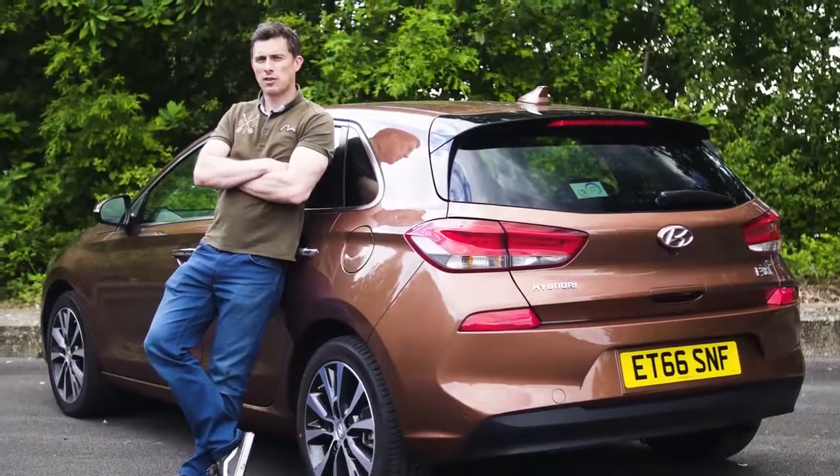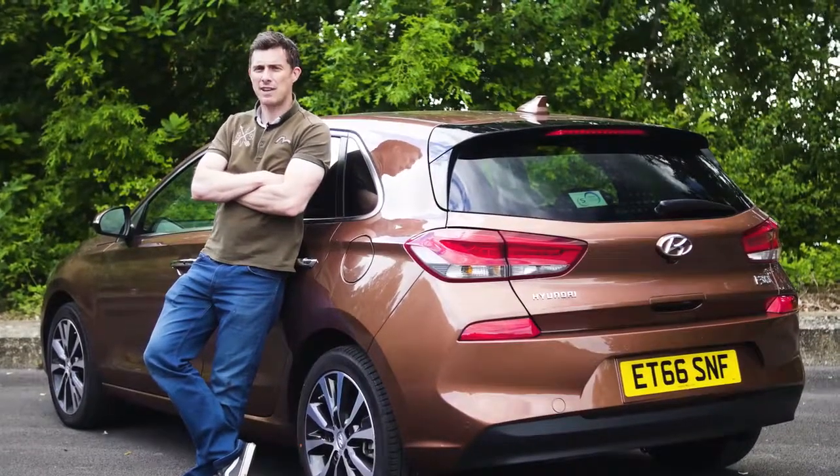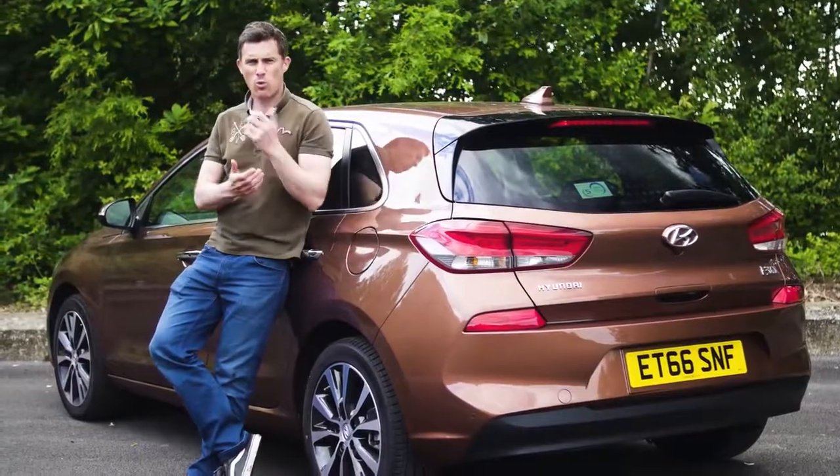The body of this new i30 is 53% stiffer than its predecessors, and that helps improve the handling and safety. Ow. All i30s come with driver attention assist too. Oi, come on, wake up! Prevent you falling asleep behind the wheel.